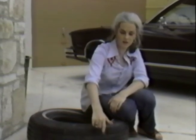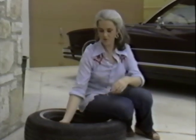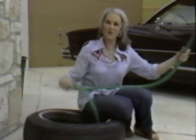If it's going to be there for a while, take an ice pick or a nail and poke some holes in the bottom of the tire, and all the water will drain out and there won't be any chance of it mildewing or rotting. Then when it's time to use the hose, you simply roll it out, pull it out, and there are no tangles.